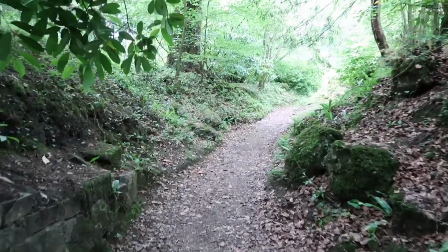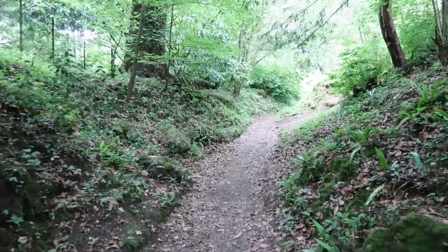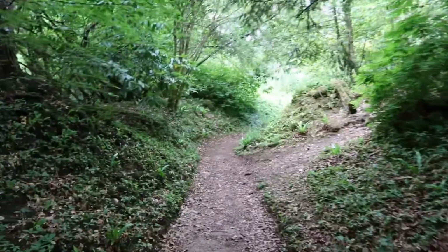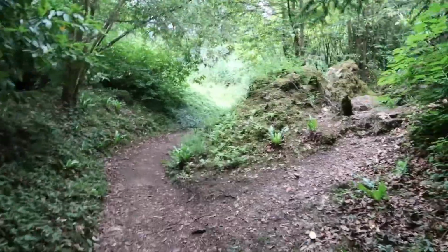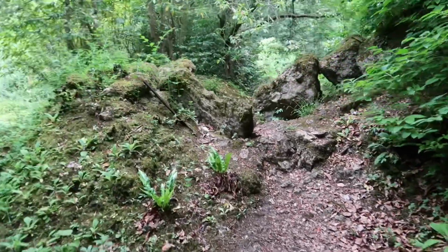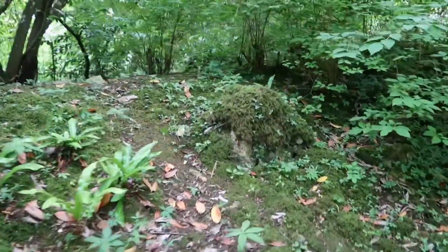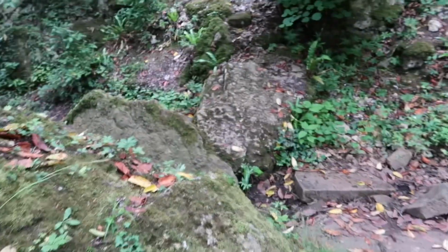Oh wow. Oh, that's fantastic. This is very much my kind of likes. So I think that's been built to emulate old ruins. Because they've just been placed there for the moss and the foliage to grow over the top of it. But apart from that, there's no real meaning as such to it. Yeah, this is very, very me.